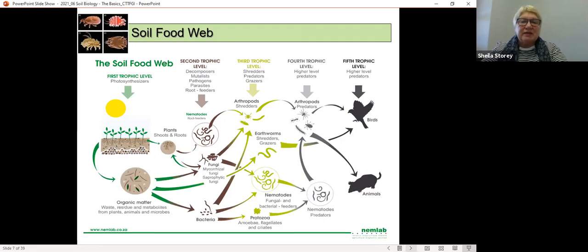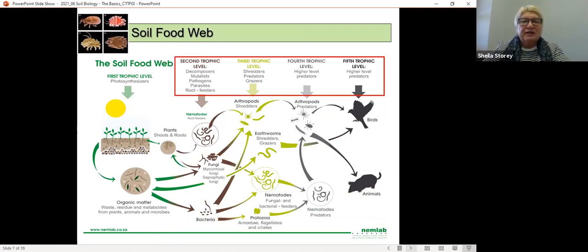This is our soil food web. It's a little bit different to Elaine Ingham's one, but the most important thing out of this whole diagram is the top layer. They're different trophic or feeding levels. The first level is the decomposers, the mutualists, and the pathogens, parasites and root feeders, that group. The second is the shredders, the predators, and the grazers. You can see they're one step up in the food chain, and then you get your high-level predators, and eventually those that are above ground, like your mice or your birds or whatever.